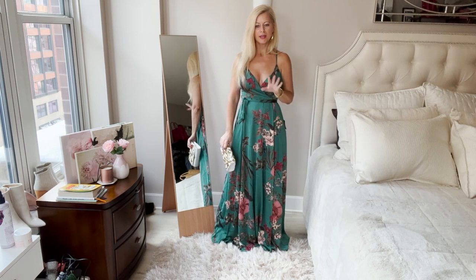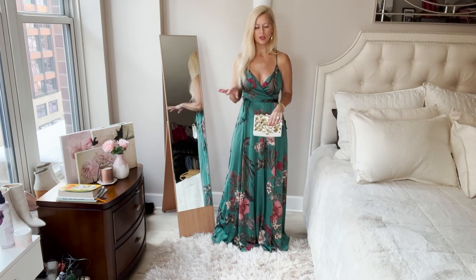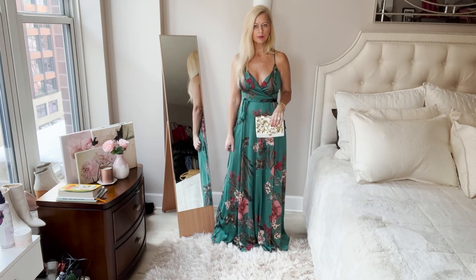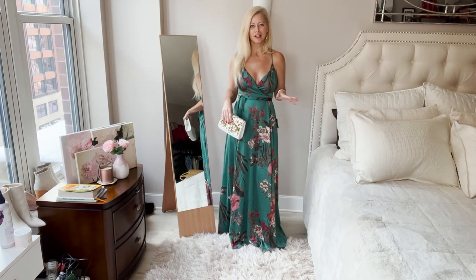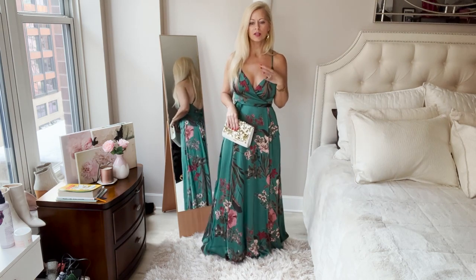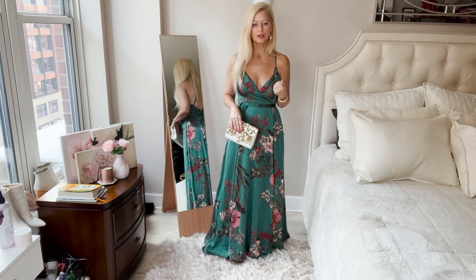Love it. And then I just changed it up because this is much more of a fancier dress than the first one. First one was more like a day dress. This is more like a night dress. I feel like I'm going to Saint-Tropez. It's just so luxurious, but so pretty. I'm so in love with it. My only issue is that when I saw it online, it was a brighter green.